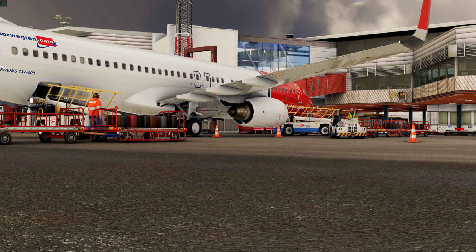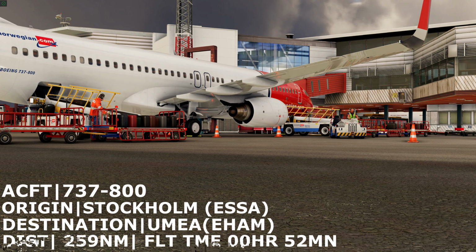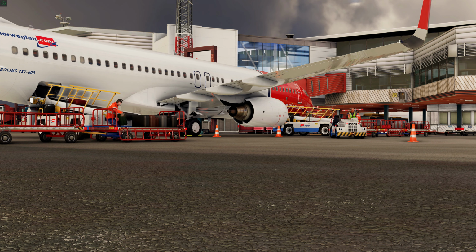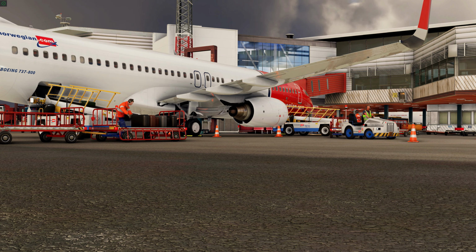Hello guys, very warm welcome today. Welcome to the flight here down in Stockholm International Airport, where we've got the 737-800 with Norwegian Air Shuttle, which is going to be a fantastic flight today to Umea in Sweden, a tiny little airport that we are going to fly this lovely jet to today. So we're going to be going in for runway 14 on the approach for Umea, and leaving out today from Stockholm, we're going to leave out for runway 08.